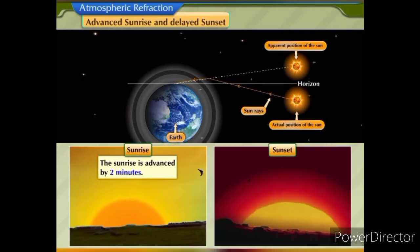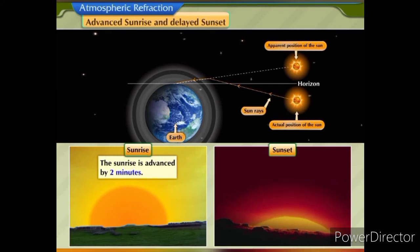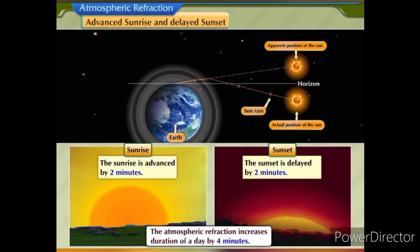Similarly, during sunset, the sun moves below the horizon. However, it is still seen by an observer on the Earth. Hence, the sunset is delayed by 2 minutes. Thus, atmospheric refraction increases the duration of the day by 4 minutes. There are many phenomena that we experience where atmospheric refraction is evident.